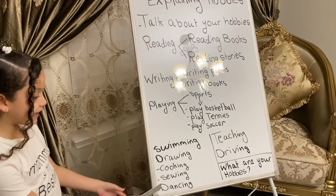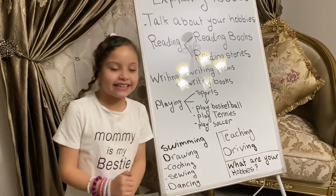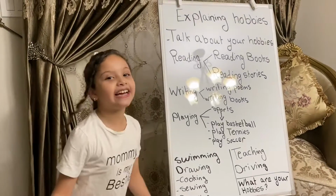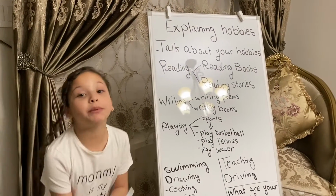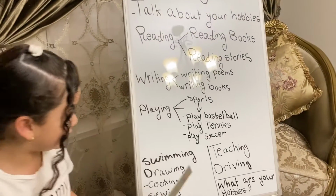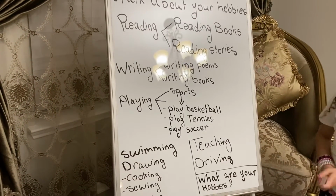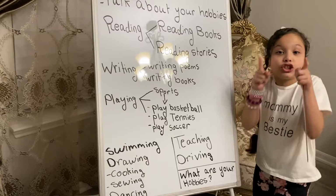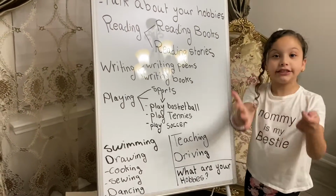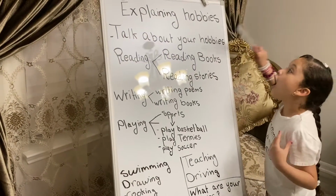So, now, dancing. I love to dance. I love dancing. It's so much fun. You guys can jump like that, and you guys can do lots of things. Maybe your hobby is dancing. So now, maybe teaching and driving, like how I teach you guys. That's one of my other hobbies. I teach you guys, because I'm teaching you about explaining hobbies.